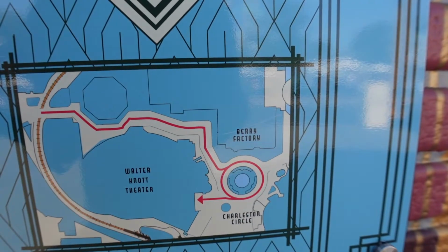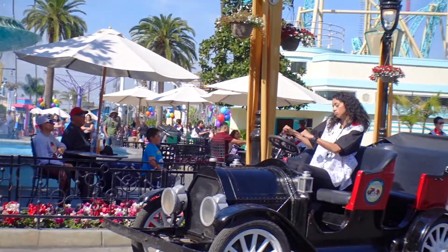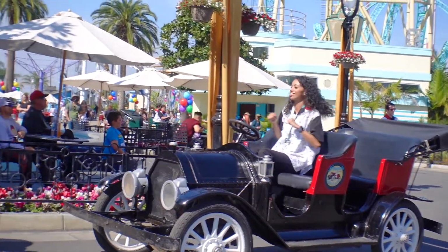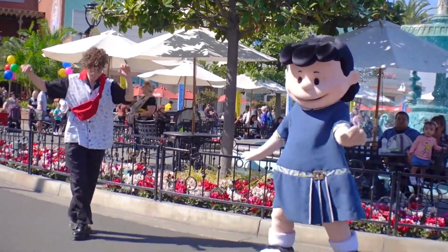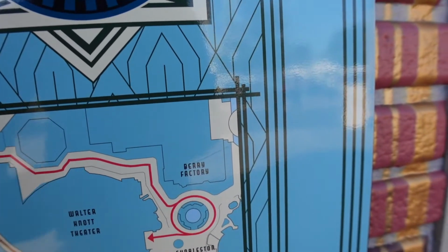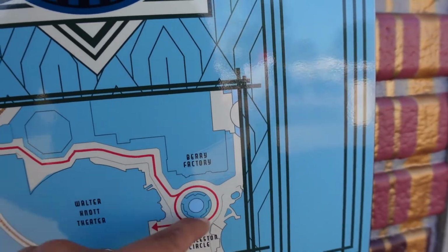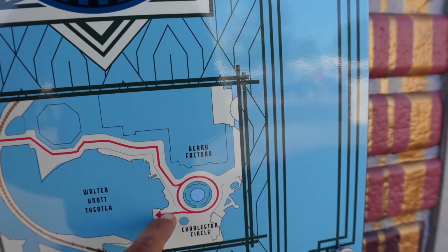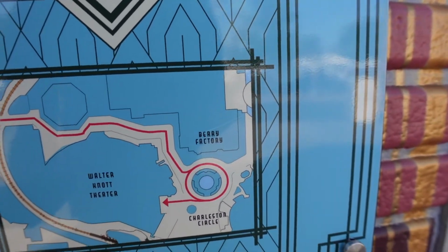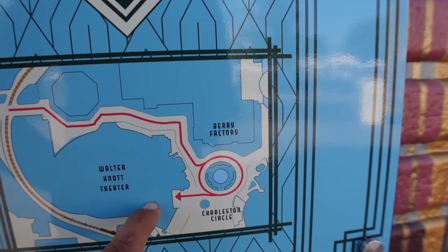If you guys do want to come out, the best spot for me, honestly, would be right here. I know Linus and Charlie were right here. Schroeder was here with Lucy. I don't know if that's going to be the case every single time, but they do come around here. They stay around here and dance and have fun, throw some coins inside the fountain right there. But then they head off here. So if you do want to take your fun pictures, I think this would be the perfect spot right here as you see them exit out.